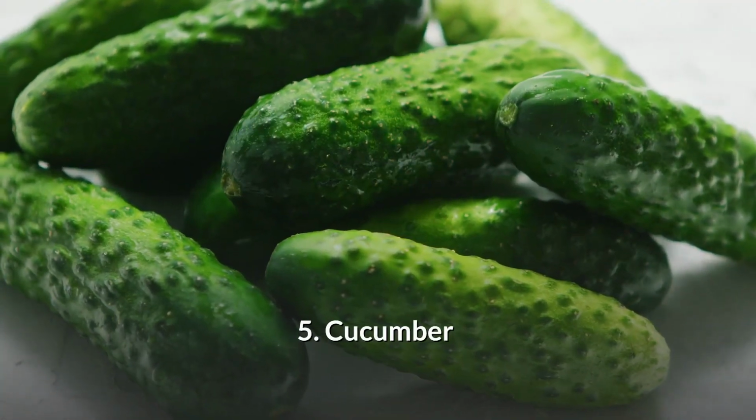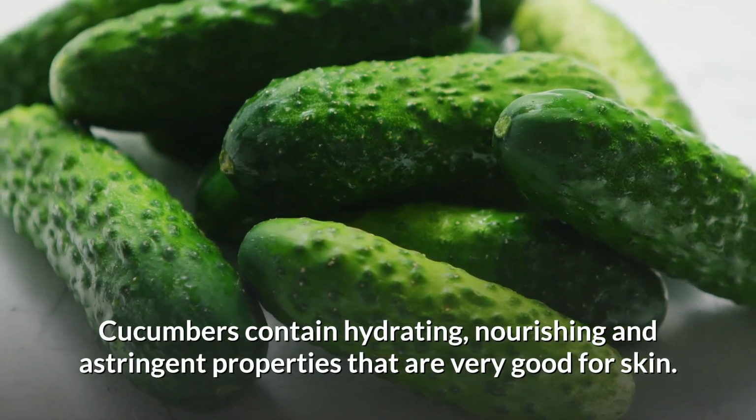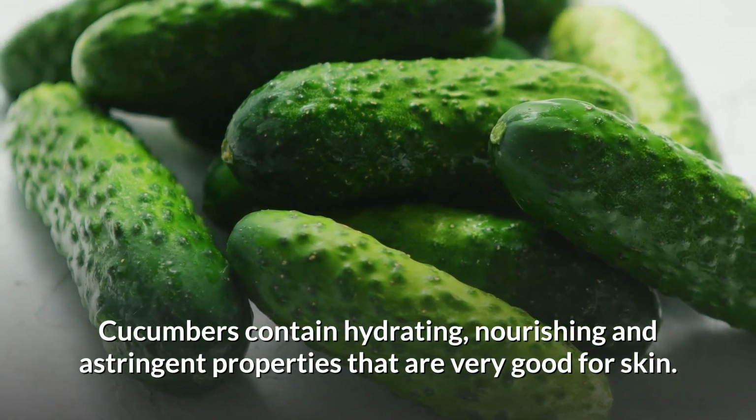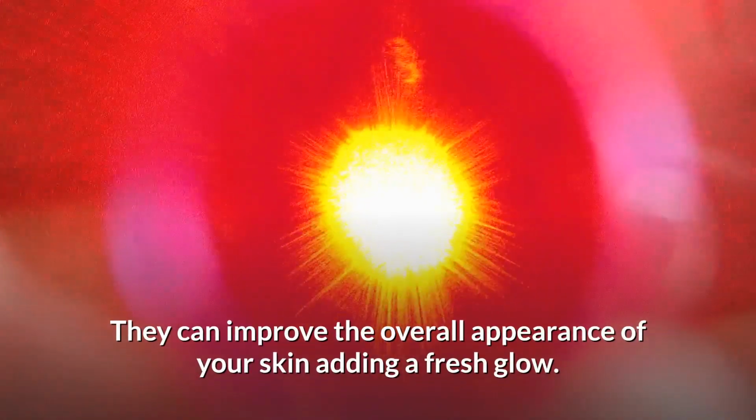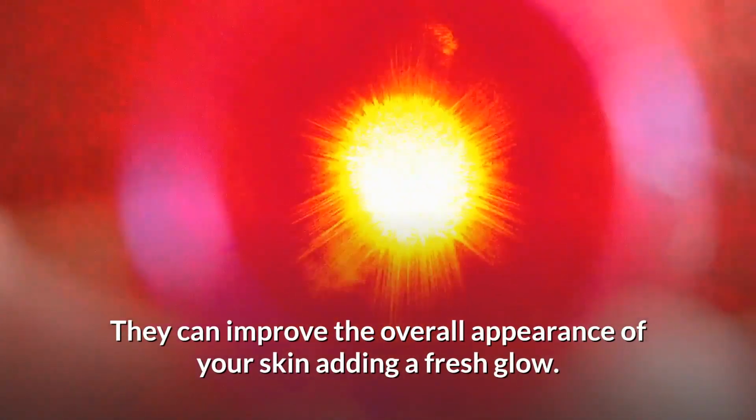5. Cucumber. Cucumbers contain hydrating, nourishing, and astringent properties that are very good for skin. They can improve the overall appearance of your skin by adding a fresh glow.